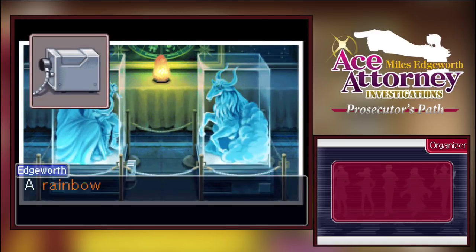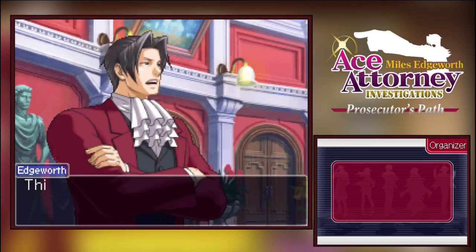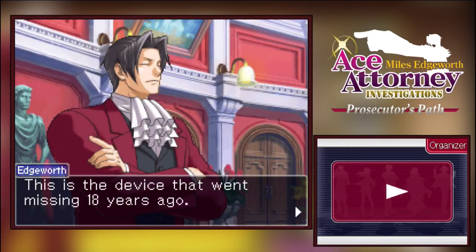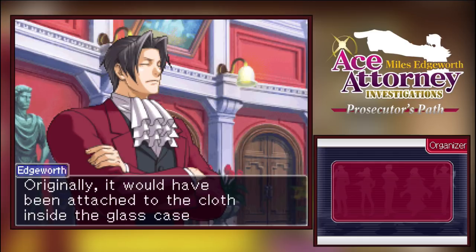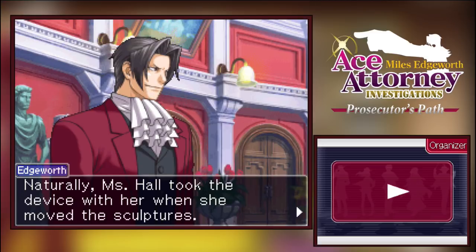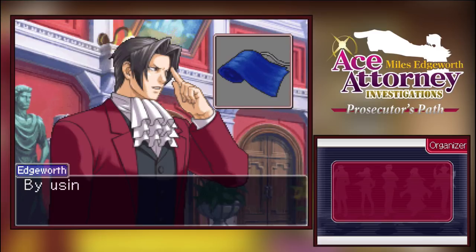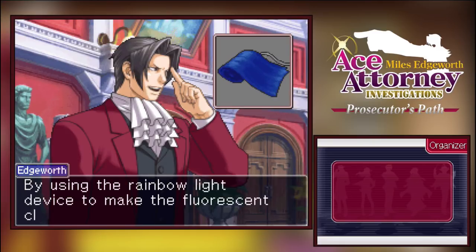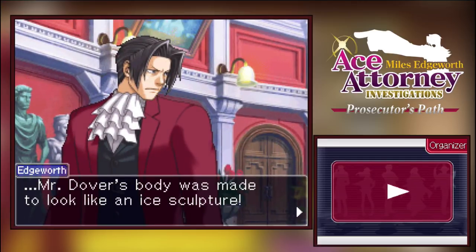This is... a rainbow light device. Detective Gumshoe reported one in the Winter Palace. This is the device that went missing 18 years ago. Originally, it would have been attached to the cloth inside the glass case. Naturally, Miss Hall took the device with her when she moved the sculptures. By using the rainbow light device to make the fluorescent cloth glow, Mr. Dover's body was made to look like an ice sculpture.